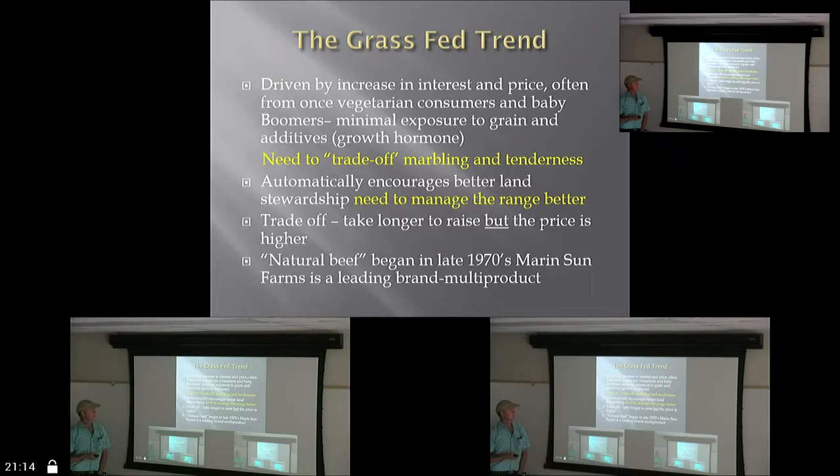Natural beef began in the late 70s. So this is a new natural, grass-fed, range-raised, you'll start hearing all these terms. This is a fairly new trend, okay? But it's a different trait, it's a different diet. These are not as marbled. That's the fat inside the meat, and they're not as tender as you would generally find in the stuff that you would buy in the regular supermarket.